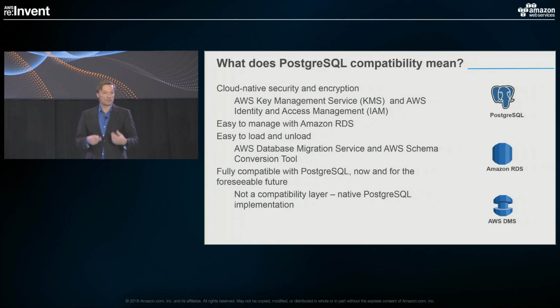Amazon Aurora Storage also includes cloud-native security and encryption, integrated with AWS Key Management Service and AWS Identity and Access Management. We've also integrated Aurora into Amazon RDS, making it easy to provision and manage. And customers can use AWS Database Migration Service and AWS Schema Conversion Tool to migrate data into the Postgres-compatible edition of Amazon Aurora, and also to migrate data out if needed.